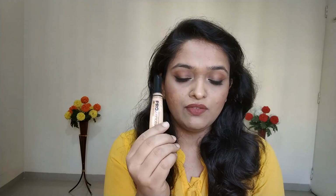It won't settle into your fine lines. It'll just make your under eyes look really smooth. And if you have that problem that you put a concealer and after 30 minutes or 1 hour your under eyes start looking grayish or blackish, then this will definitely fix that. So give this a try.